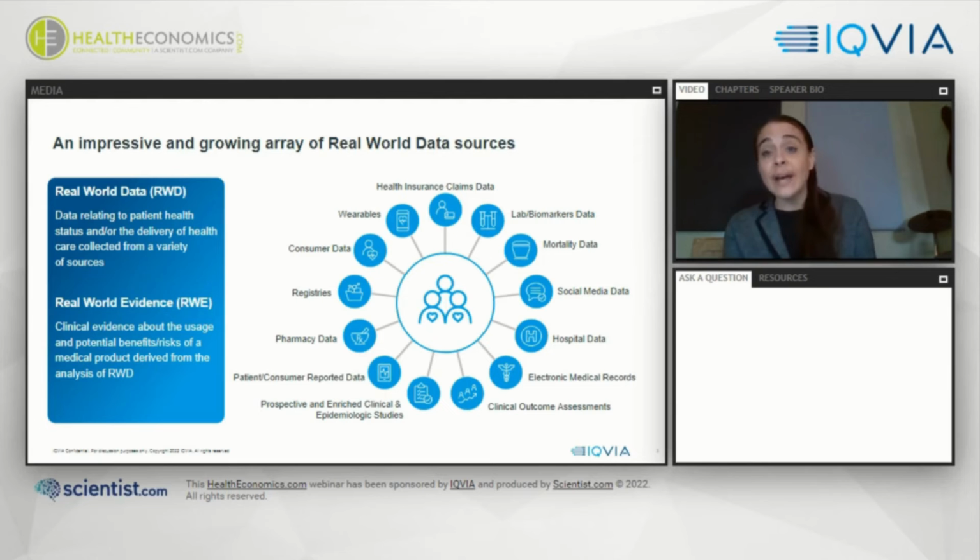In order to achieve this, we do have these days an impressive array of growing real-world sources. So here on the left-hand side of the screen, just to orient you to what the definitions are that the FDA has categorized as real-world data versus real-world evidence. So real-world data is data relating to patient health status or the delivery of healthcare that can be collected from a variety of sources. And you can see here on the spectrum what some of those sources have turned into, whether we're talking about health insurance and claims data, mortality data, social media data has become an increasing force here as well. Looking at electronic medical records, clinical outcome assessments, any patient-reported outcomes, wearables, as well as registries.